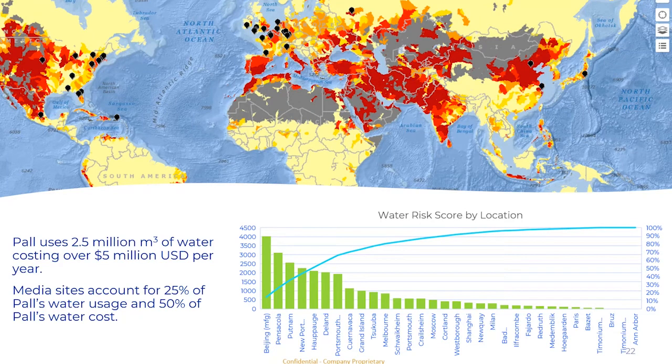The media is an incredibly important part of our business. It's something that we need to do and something we will continue to do. But what we're doing is we're starting to look at how we can reuse some of that water so less is wasted. You can see on the screen we use 2.5 million meters cubed of water every year, and it costs approximately $5 million just for our water consumption. And most of that, as you can see, is on the media site.